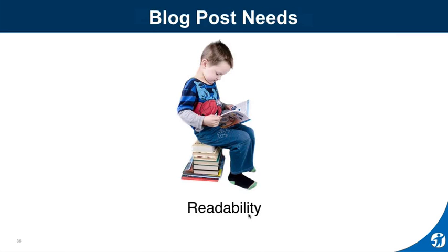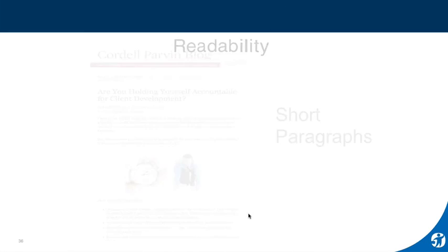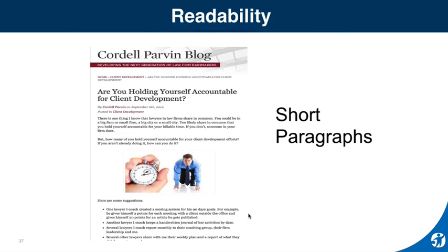on this particular subject. Readability. I don't know about you, but when I get a screen that's full of words and not a lot of white space, it's really, really hard for me to read. And so think of your readers in that regard. My blog posts are short. You can see this in this post right here. Lots of white space, short.